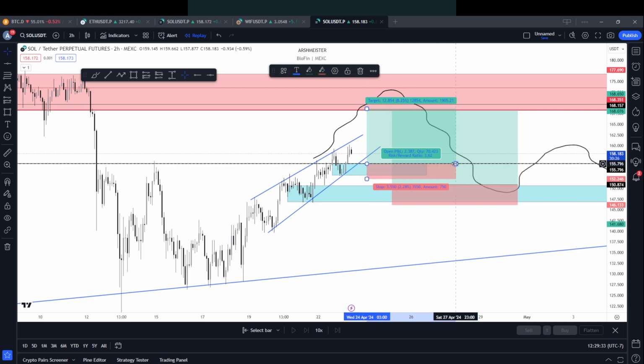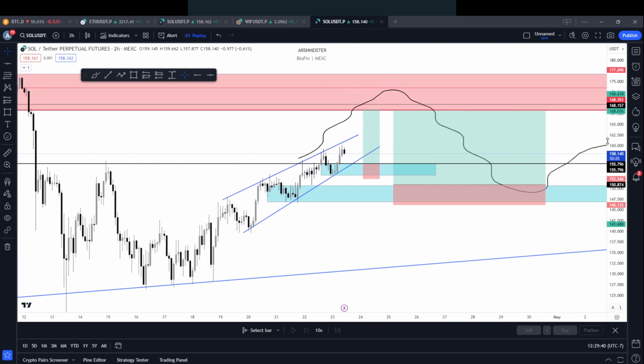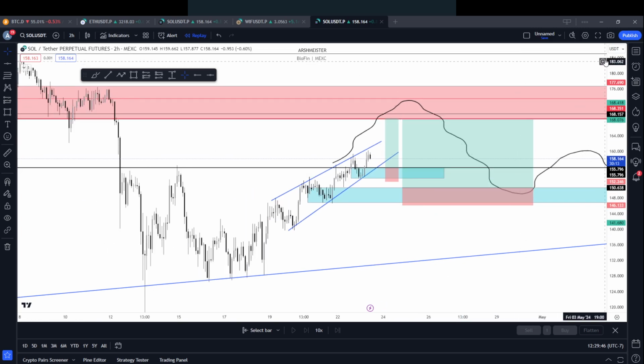Stops below, and then that. Okay, so two separate plays here, and then we have our short as well.